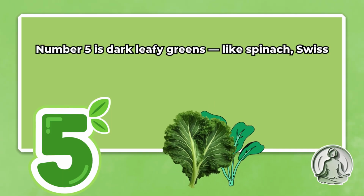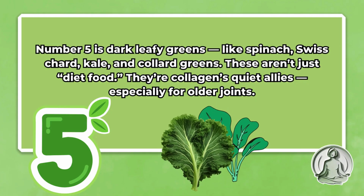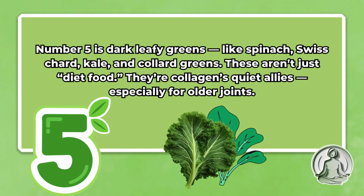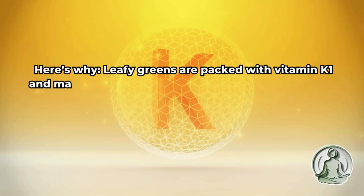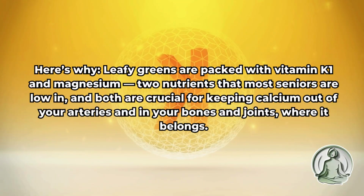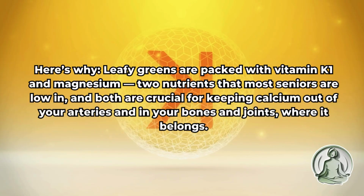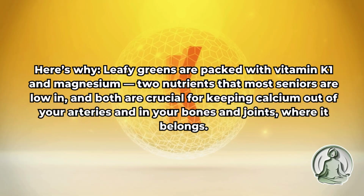Number 5 is dark leafy greens like spinach, Swiss chard, kale, and collard greens. These aren't just diet food. They're collagen's quiet allies, especially for older joints. Here's why: leafy greens are packed with vitamin K1 and magnesium, 2 nutrients that most seniors are low in, and both are crucial for keeping calcium out of your arteries and in your bones and joints where it belongs.